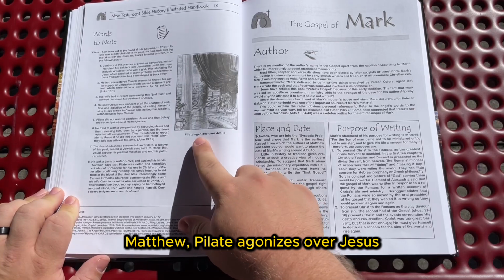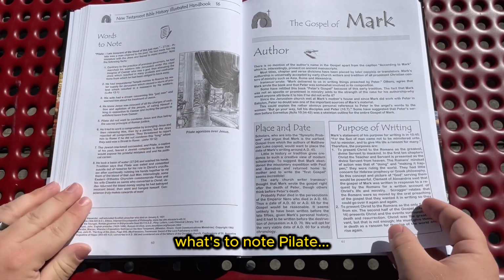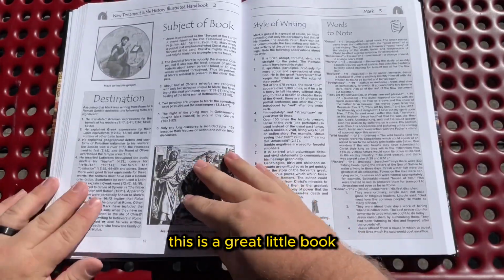Gospel of Matthew, Pilate agonizes over Jesus. What's to note? Pilate, the innocent. It's a great little book.